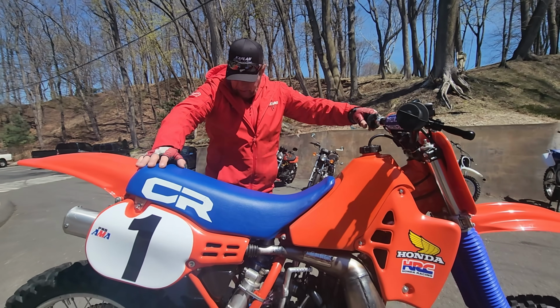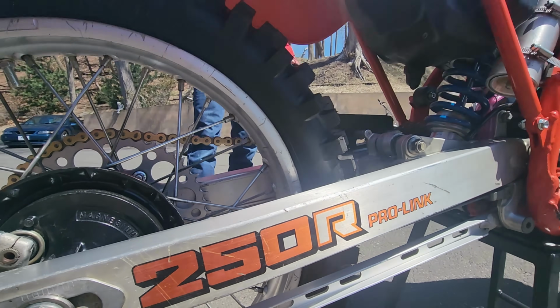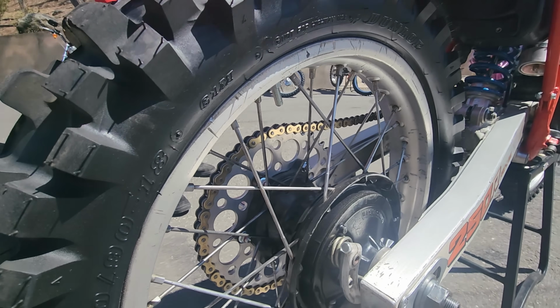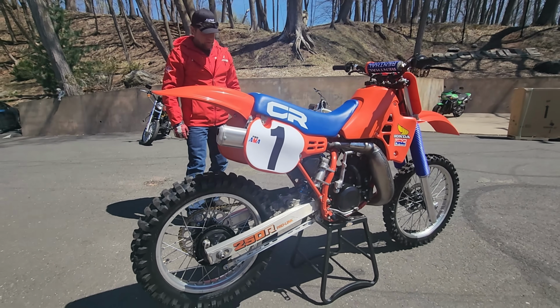The original swing arm has a couple scratches on it because it is the original swing arm, but it's a motocross bike, right? So it's been ridden in the woods. Those are the original wheel sets too. They're in good condition. They have a little bit of wear on them, but they're totally serviceable. No cracks or issues or anything like that. So that pretty much sums it up.